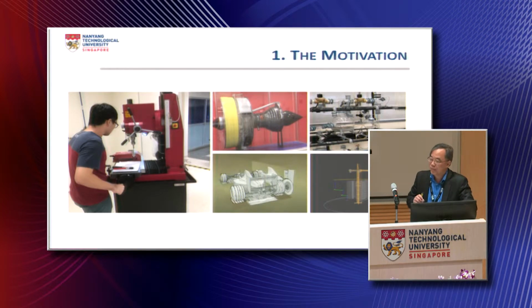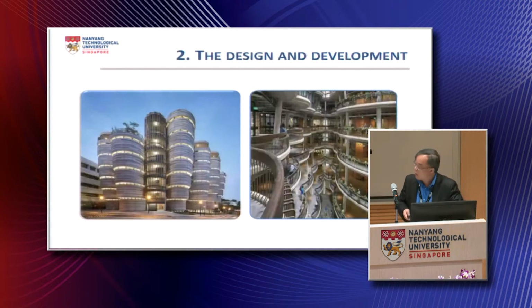And running a workshop actually is not cheap. You have the initial investment, you have maintenance, you have consumables. Of course, safety is one of the major concerns. Similarly, in aerospace engineering, our students have even worse access to machines like jet engines. In chemical and biological engineering, there are pilot plants, and in civil engineering, students need access to construction sites. So a lot of the time, because of physical constraints, our students have very limited access to those equipment, those machines.